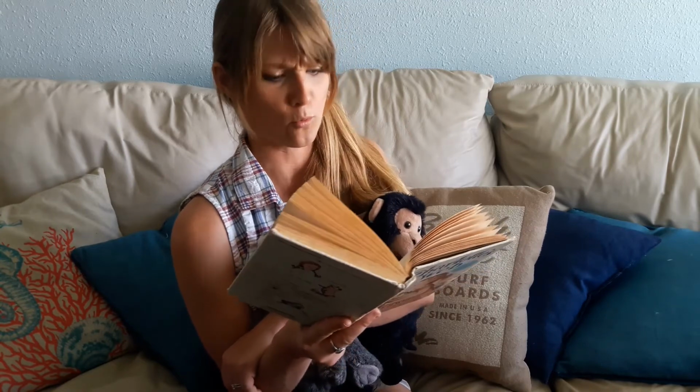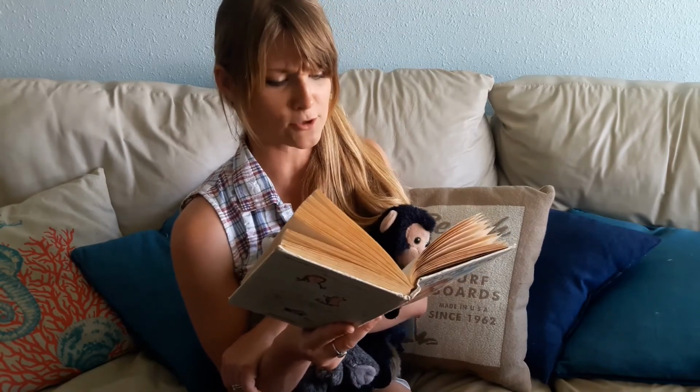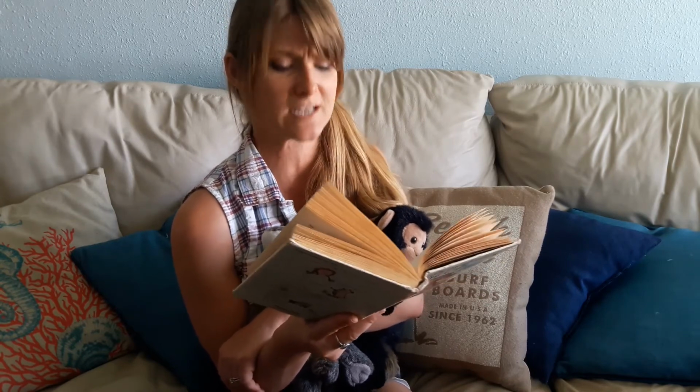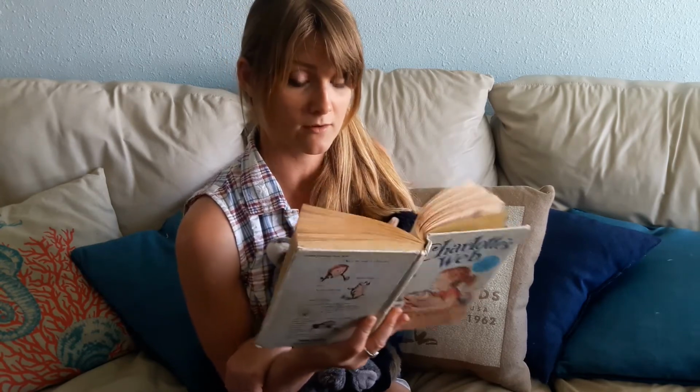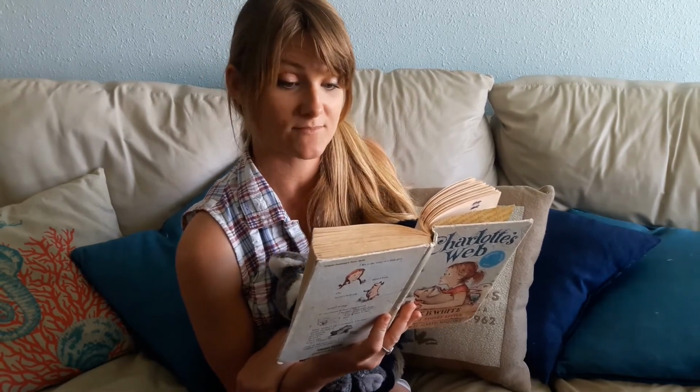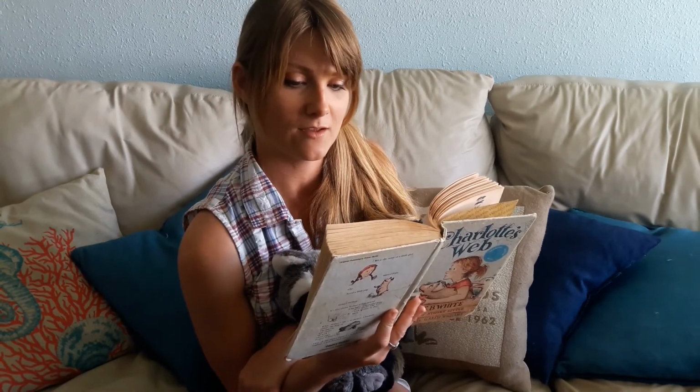"No, no, no, no," said the goose. "That's the old pail trick. Wilbur, don't fall for it. Don't fall for it. He's trying to lure you back into captivity. He's appealing to your stomach." Wilbur didn't care. The food smelled appetizing, so he took another step toward the pail.